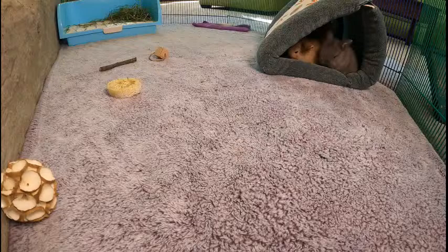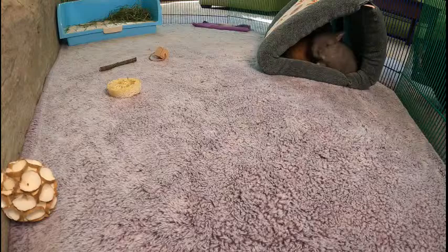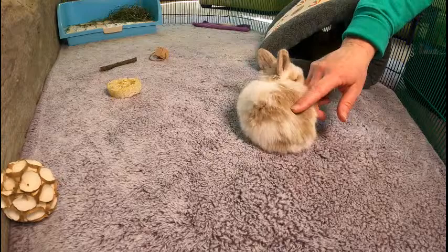If you didn't tune in to the live stream that I had on Saturday, I believe, I did share the names of the babies. So if you missed it, I'll quickly go over their names. And they're really silly names, but we're going with a food theme here. Let's see if I can grab one. So the little broken cream here, that is Omelet, breakfast food theme.